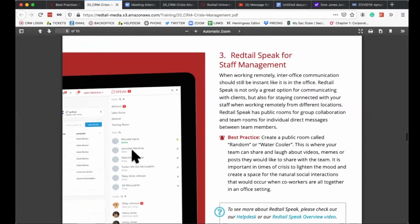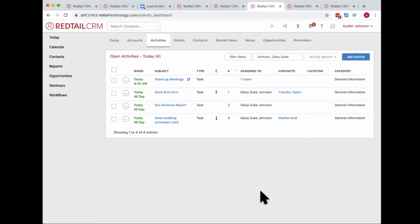And of course, we're going to talk a little bit more about Redtail Speak and using text messaging or internal messaging for communicating with your team during a crisis. And so let's open up Redtail Speak.